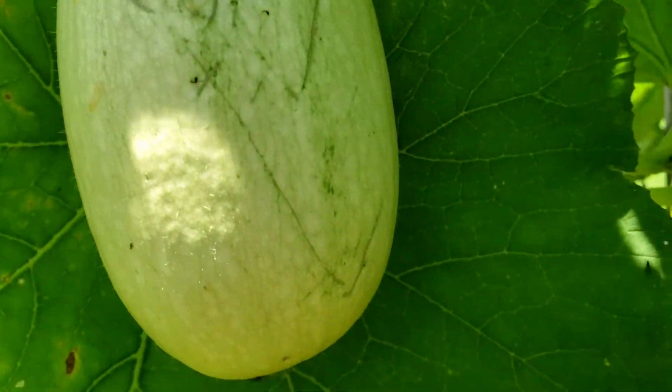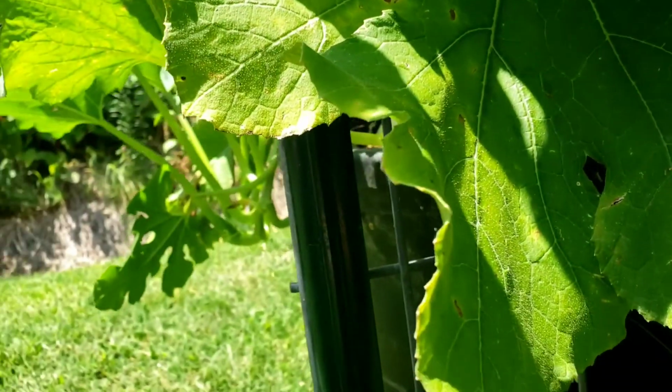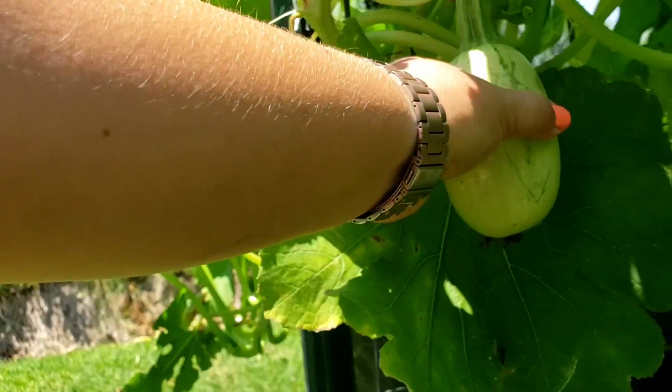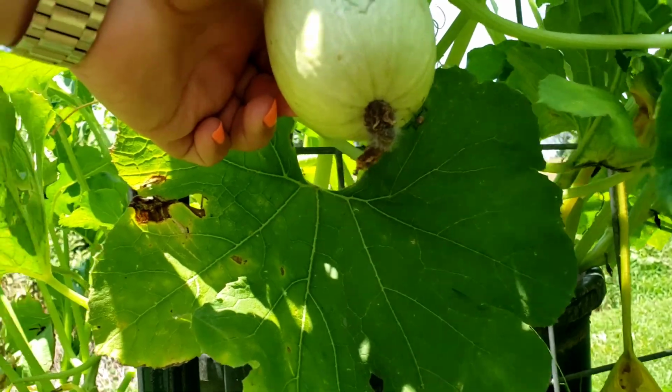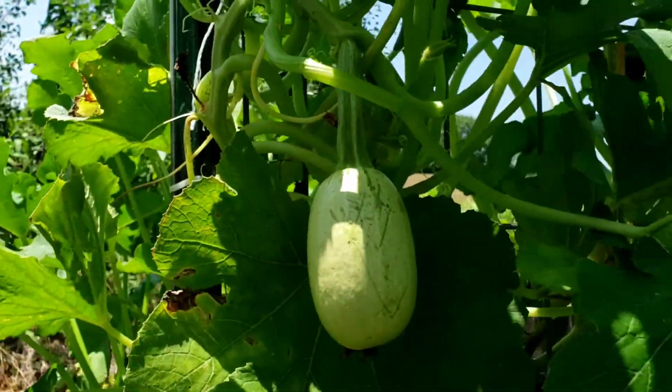Ew, look at that critter. Where'd he go? There he is. You're ugly. But you're there for a reason.